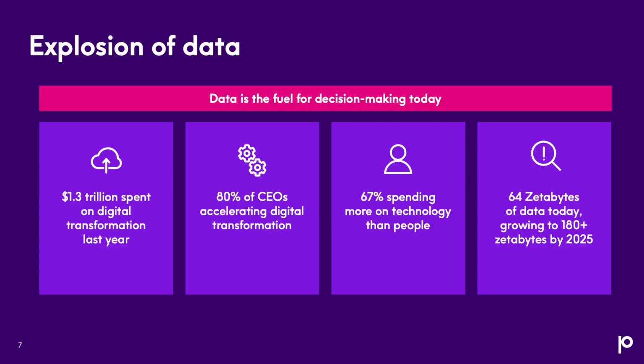And also during this KPMG survey, one of the things they found was that about 2/3 of CEOs found that they're spending more money on technology than on people. And that makes sense when you look at these other 2 things. You're spending a lot of money on digital transformation, you're emphasizing it more. But the one key thing when you started to dig into this data was it's not that they're replacing people with technology. What they're looking for is technologies that can supplement the people they've got, that can allow the people they've got to be more efficient and more effective and manage this massive amount of data collecting. So it's not about one or the other.